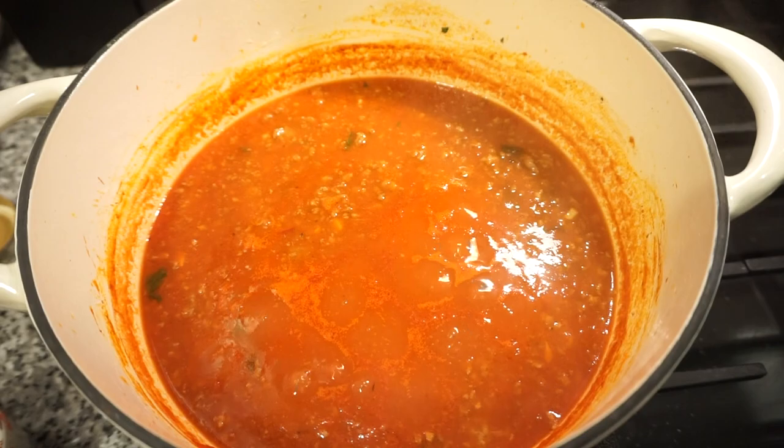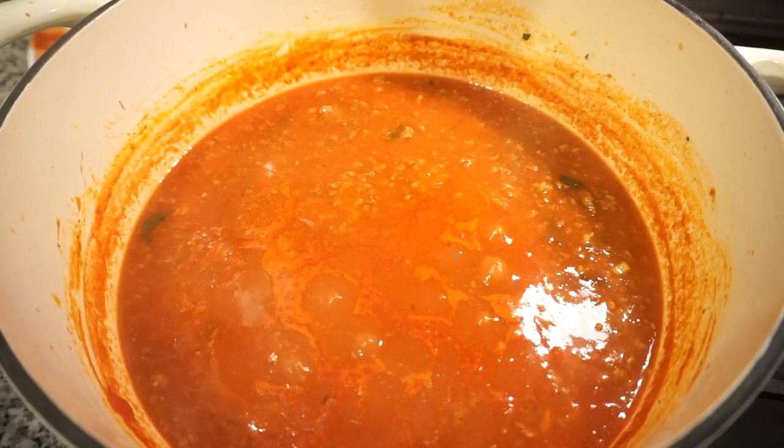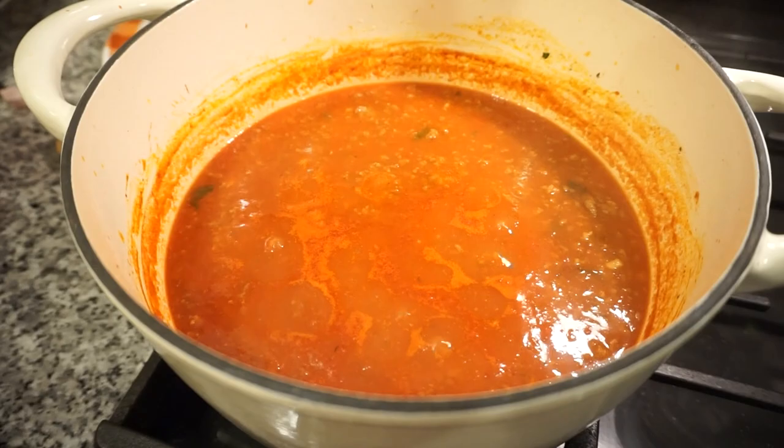Okay, so now that this has been simmering for about 20 minutes, we're gonna go ahead and add in about half a cup of heavy cream, and then we're gonna add in those cooked lasagna noodles and let this keep cooking for about 5 to 10 more minutes, and then it'll be ready. Go ahead and pour this in.